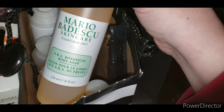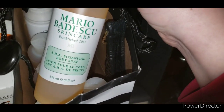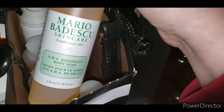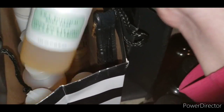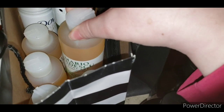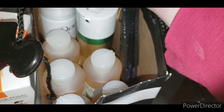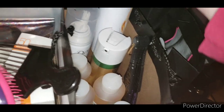This will take the dirt off, and this kind of is your cleanser to polish your skin. It does moisturize, but I do recommend after all that still putting moisturizer on your skin, unless you're an oily skin person. Then I just have my backup of my Dove Care mousse.